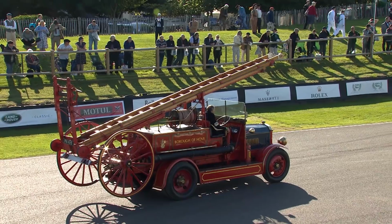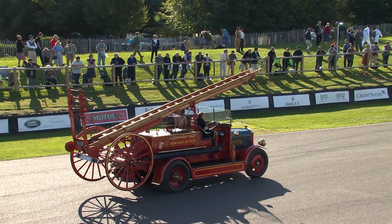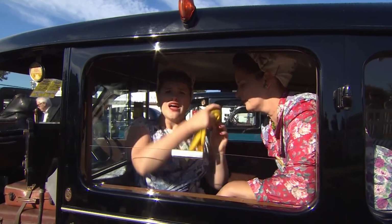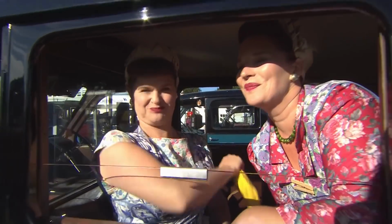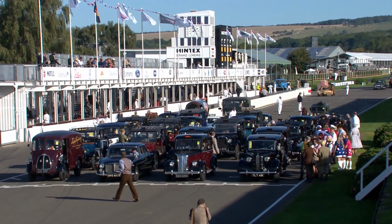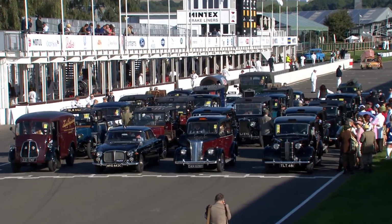Beardmore taxis were very much in production as well, built in smaller numbers, and they're a very original Dennis fire engine for the Borough of Hove, so just down the road. You can see the smiles on the faces of the people here. The little Z-type post office van as well has just rolled past our commentary point. These vehicles, over 50 of them, taxis predominantly, but then we can move into trucks and commercial vehicles. Over 50 of them will do 2 parade laps of the circuit, and it really is a sight.